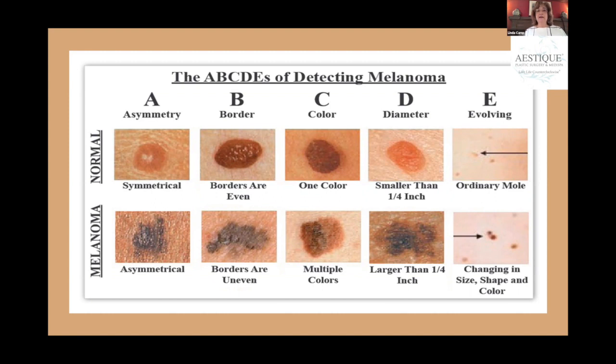So flat or raised is just a feature. We would look at that as either normal or abnormal given its features throughout. So cobblestone uniform surface is more considered normal even if it's raised, where ulcerations or lumps and bumps throughout that are not uniform would be considered abnormal for border.